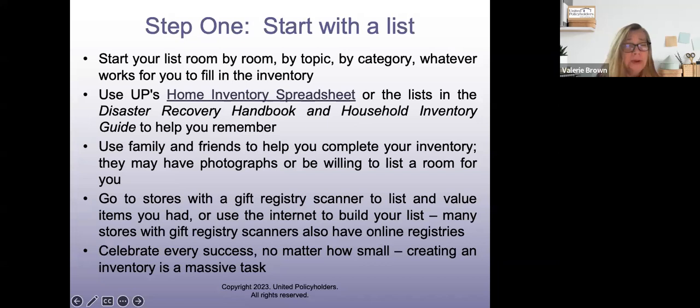They may have photos, they may just be able to remember things, and they just might be willing to help you with a room or a piece of it. If you know where you shop and you know the things you had, go to stores or shop online with that gift, using that gift registry function. And so, it gives you, this is what I had. Obviously, you're still going to have to amend your inventory list to include when you would have purchased it, your best guesstimate. But it gives you something, and it also provides that replacement cost value.